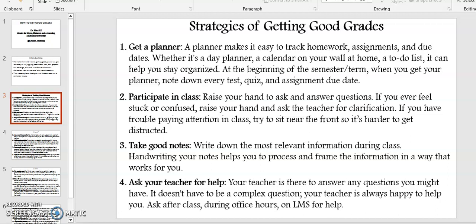Point number 2. Participate in class. In class, you need to raise your hand to ask and answer questions. If you ever get stuck or confused, raise your hand and ask the teacher for clarification. If you have trouble paying attention in class, try to sit near the front so that it's harder to get distracted.